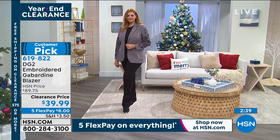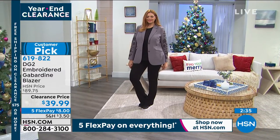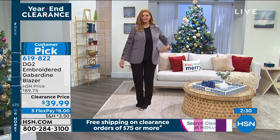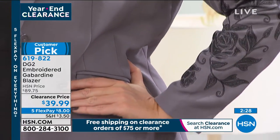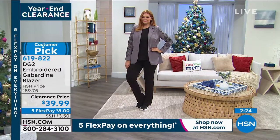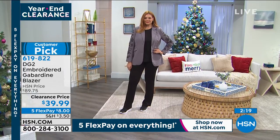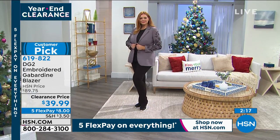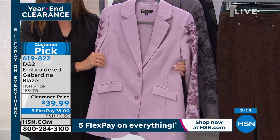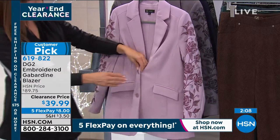So talk about this blazer, Miss Siobhan. It's got some beautiful princess seams and waist darts. And again, this is stretch. If you're thinking a blazer is gonna be a little bit fussy, tight, too tailored, this is one of Diane's all-time favorite silhouettes. She loves bringing you blazers. And when you get one that has stretch, you've got the best of both worlds, don't you, Siobhan? You absolutely do.